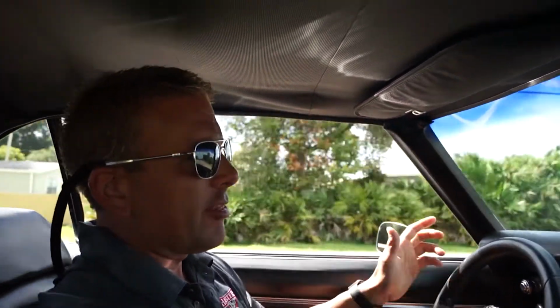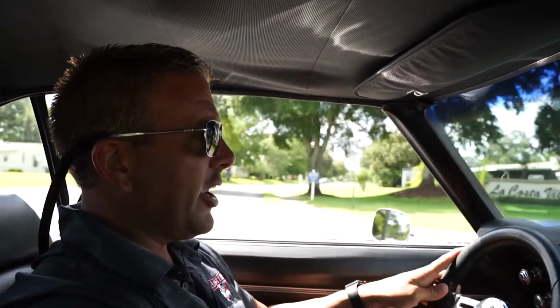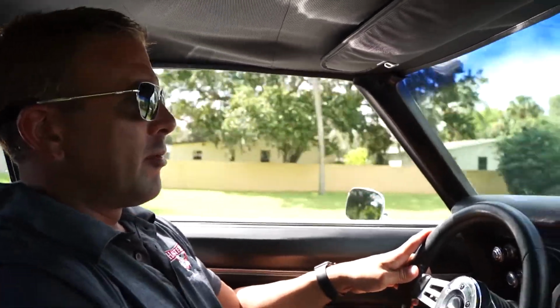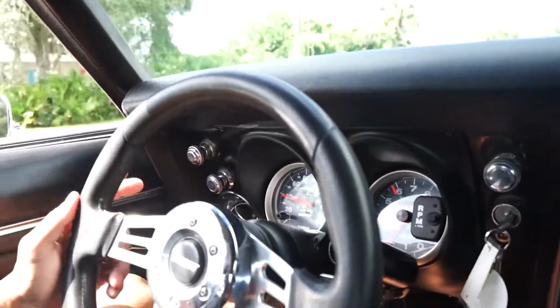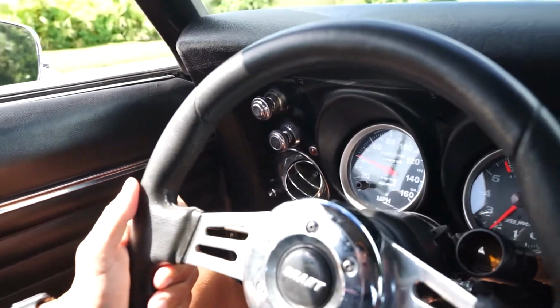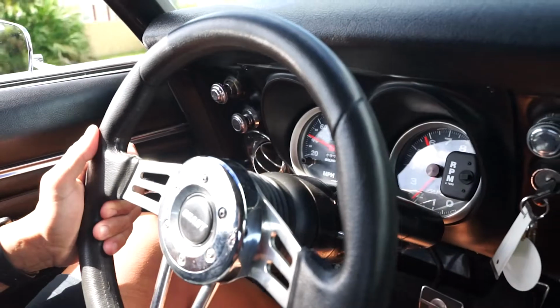The car does drive very nice. There's no rattles, no vibrations, no squeaks. It really does ride pretty nice for what it is. I mean, it's a performance car, so it does have that high-pitched squeal coming from underneath the hood, just like all the performance Camaros that we get in do have, but the car runs nice and straight, doesn't pull, brakes function good, runs through the gears, no issue whatsoever. Speedometer is accurate at 40 miles per hour.